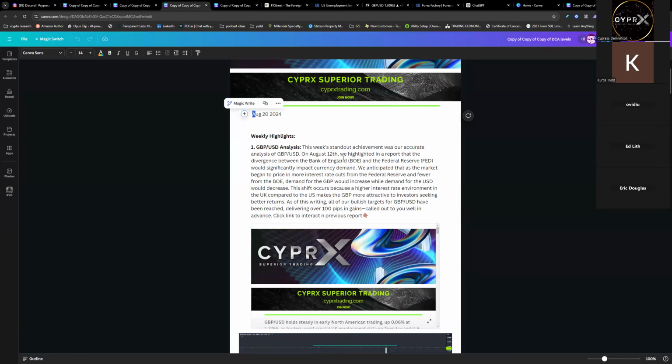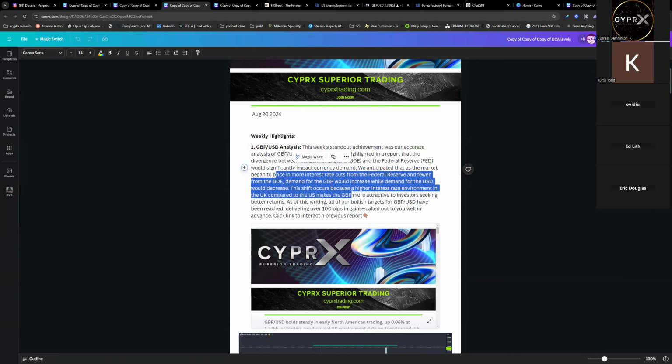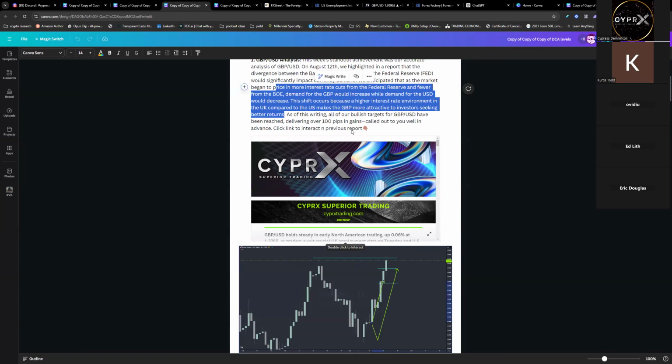So we mentioned this week, the standout achievement was our accurate analysis of the Great British Pound against the US dollar. On the 12th of August, we highlighted in a report that the divergence between the central banks, Bank of England and the Federal Reserve, would significantly impact currency demand. We anticipated that as the market began to price in more interest rate cuts from the Federal Reserve and fewer from the Bank of England, demand for the Great British Pound would increase, while demand for the US dollar would decrease. This shift occurs because a higher interest rate environment in the UK compared to the US makes the Great British Pound more attractive to investors seeking better returns. As of time of writing, all of our bullish targets on the Great British Pound have been reached, delivering over a 100 pip gain called out to you guys well in advance.